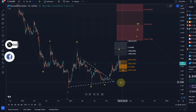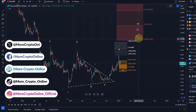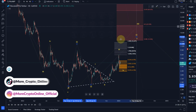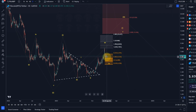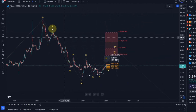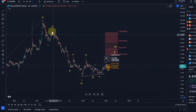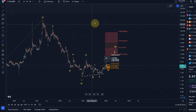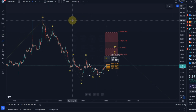Well, Filecoin continues to move within this previously defined C wave, most likely, of a wave 2 correction. So you might be wondering what that structure is. Well, the problem is when we zoom out on this chart, I can see a crystal clear 5-wave move to the downside from the 2021 highs on the Filecoin chart. Certainly not a clearly bullish chart, rather bearish.